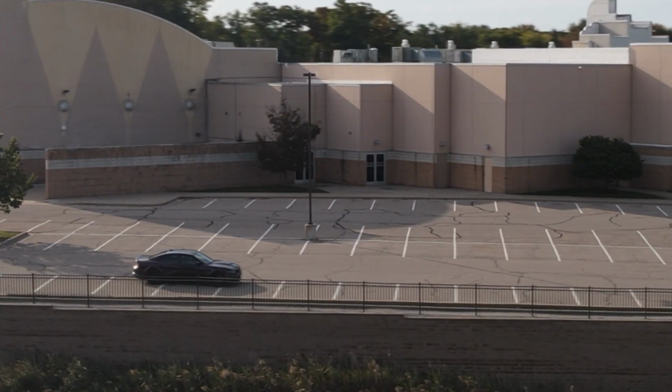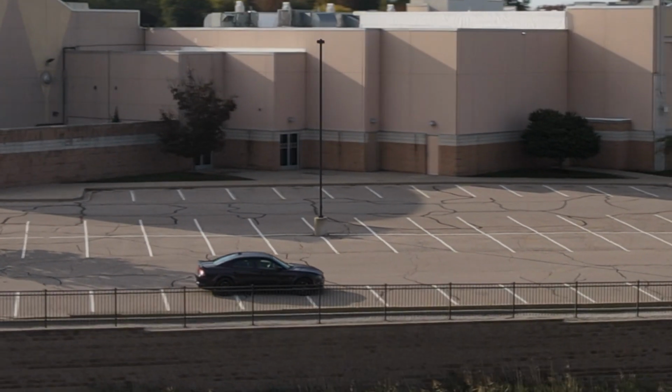Another thing that doesn't get enough credit, which a lot of manufacturers are doing now, is remote start. It's so great. If you're at work or getting up in the morning, you don't have to walk outside and turn your car on. You can just click a couple buttons and it's so great.